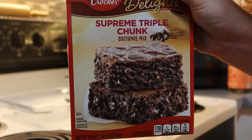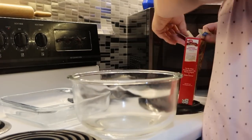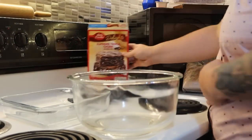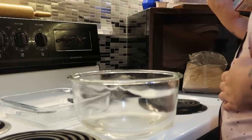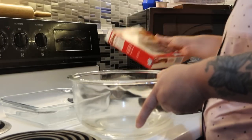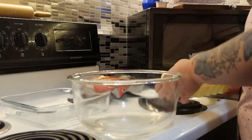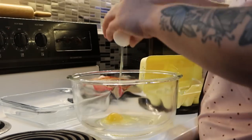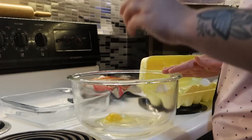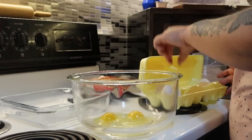We're going to be using the Betty Crocker Supreme Triple Chunk. We'll say that 3 times fast. Brownies. Oh man, I see my backsplash popping up on me. I have some stuff to spray that down and get it to stick, so I'll do that another day. But if you want to make cake brownies, use 2 eggs. If you want to make real brownies, do what the box says.